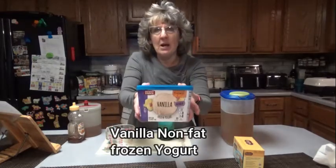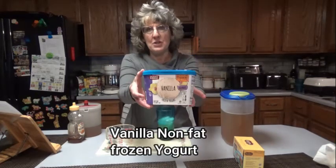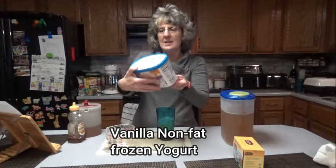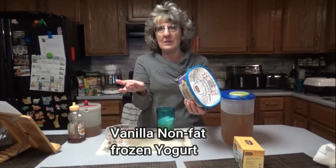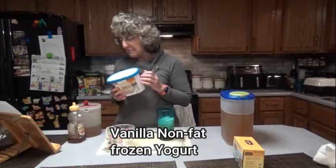I also try frozen yogurt. This is non-fat vanilla frozen yogurt. Don't get chocolate, because chocolate seems to aggravate heartburn. So get vanilla, and it's non-fat, and for 2/3 cup it has 130 calories. So if you want a light snack, which also helps with heartburn, that's good.